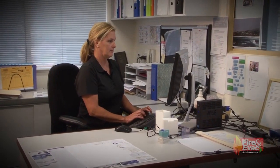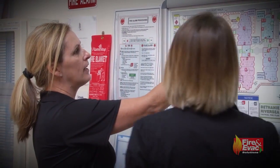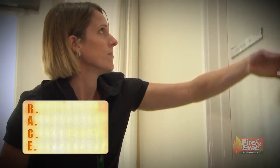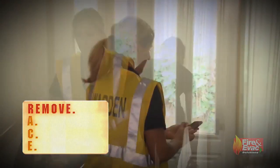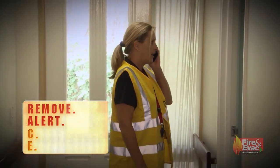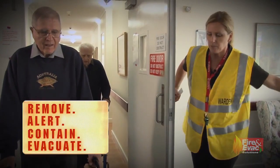Remember, anyone can assist in an aged care facility during a fire emergency, simply by being trained and competent with RACE. Remove, alert, contain, and evacuate.